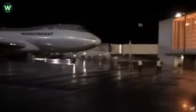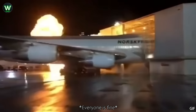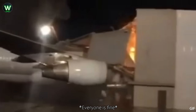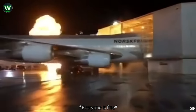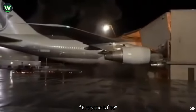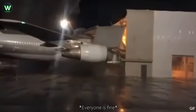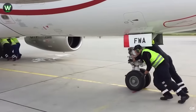This plane, a Boeing 747, was deliberately crashed into a terminal that caused shock for all. Wow, why did they push a big plane by hand? Will they be successful?